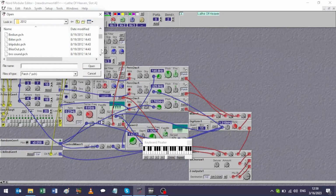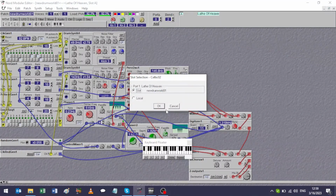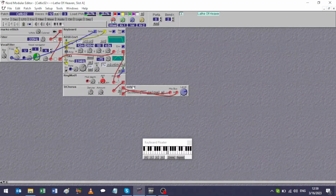We're in a folder called 2012. I want to see what this so-called Celtic 02 is. I don't believe it's going to be that Celtic, but I want to hear it. Okay, we got a playable one made by some guy named Marco Etlich. That's a name I recognize from Nord patches, but not from other synth stuff. But let's see what we got.